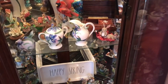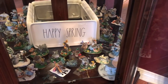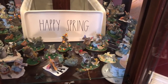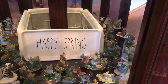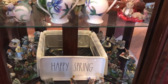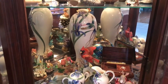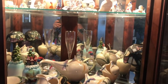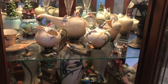So anyways, down here at the bottom, there's a piece I have that says Happy Spring. Now I am going to be bringing in all my Rae Dunn pieces into my hutch. And down here is a bunch of little mice. I found these over at an estate sale for a couple dollars, and I think they're really cute. Now what I'm thinking about doing is taking the bottom shelf here and maybe keeping my favorite pieces, my dragonfly pieces, and some Swarovskis down at the bottom. And then maybe the first three shelves, I'll go ahead and put my Rae Dunn pieces in here. So let's go ahead and take a look at all the stuff that I have to decorate with.